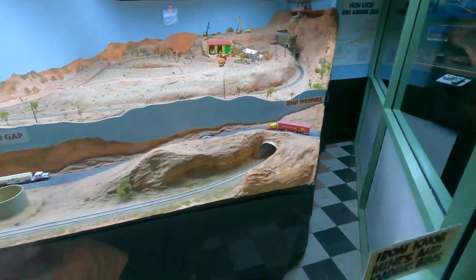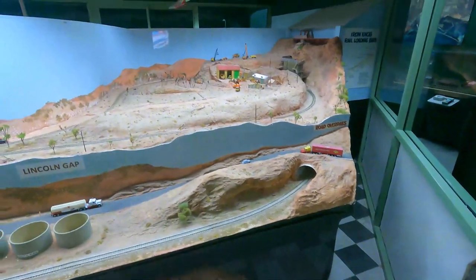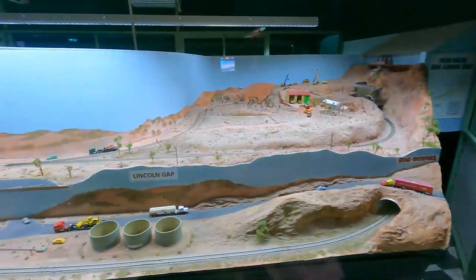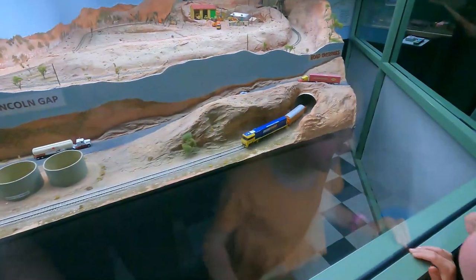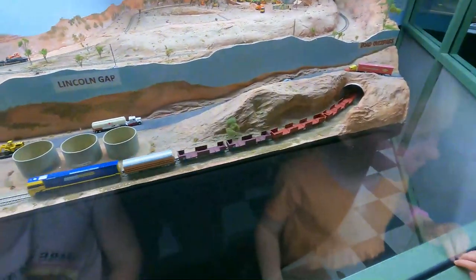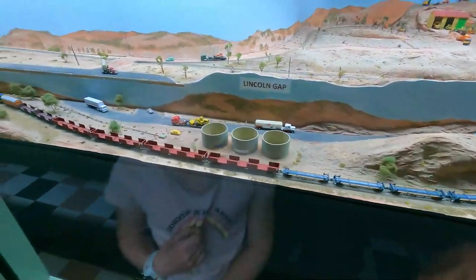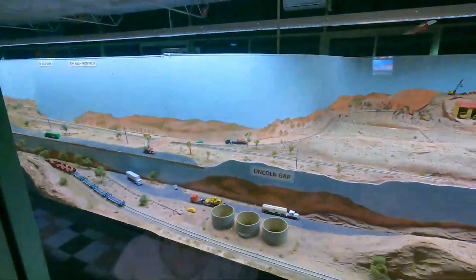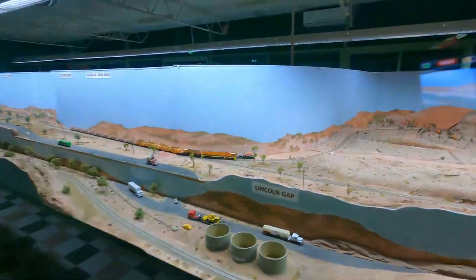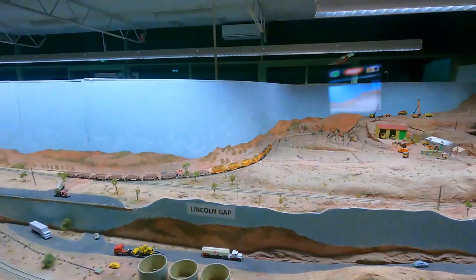And then it goes around the back, goes in the tunnel, and it's all full. Cool little models. And then it comes back out of the tunnel and it's empty. How cool is that? And then there's another one that does the iron ore here, and we'll show you that in a second. Here's the other train. Here's the iron ore train going in empty.